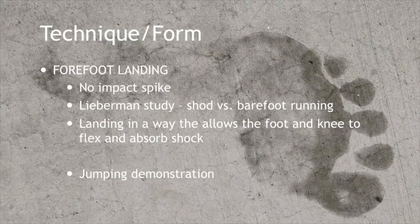The third component of technique and form is the forefoot landing. As we saw with the Lieberman study, there's no impact spike, and the runner lands in such a way that allows the foot and the knee to flex and absorb shock. I'm going to show you now two jumping demos. Remember that running is a series of small jumps, and when we jump, we tend to land on the forefoot rather than the heel, because if we landed on the heel, it would hurt.